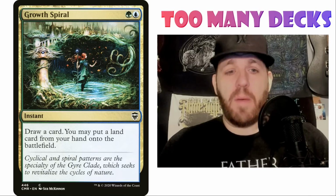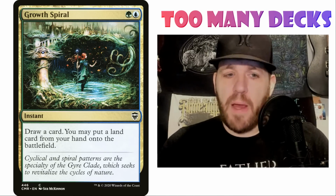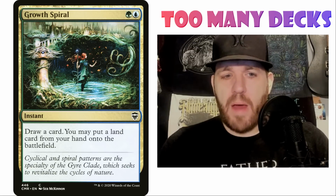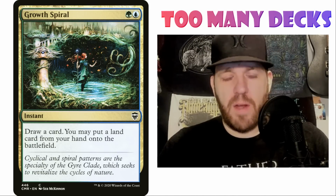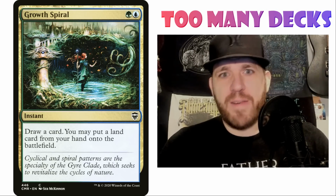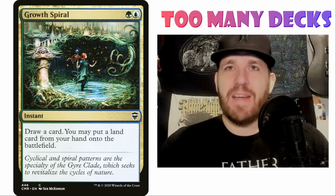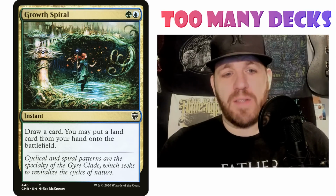If I'm in a landfall deck, maybe I'm in a Simic deck where I want to be drawing and putting lands in play, I think it's a good fit there. Other than that, just very low impact. Like, what if I don't have a land in my hand? Now I just paid 2 mana to draw a card. That's awful, right? So, is 44,000 decks all Tatyova and Zimone decks? I don't think that's getting to 44,000. So I think this card's probably in more decks than it should be.